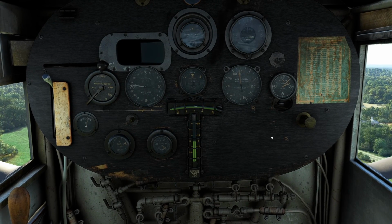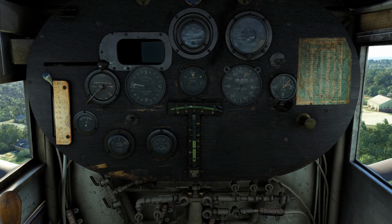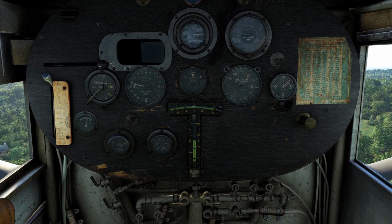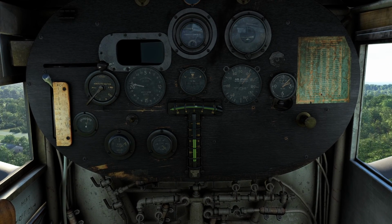Now, as we're cruising here, I'm going to give myself a little bit of trim, make it a little bit easier. There we go. That's about 0 degrees. That's looking pretty good. Man, I'm getting bounced today. This is fun. That looks a little better. Nice. All right, so that's about 0.